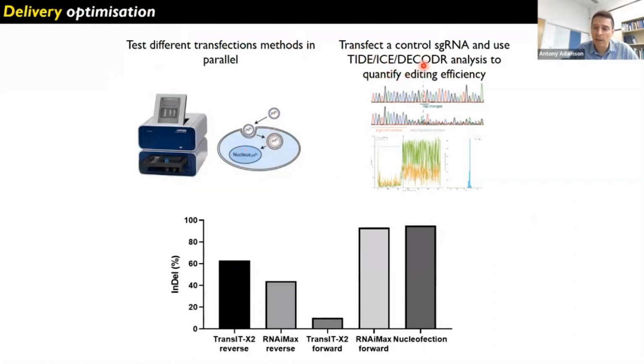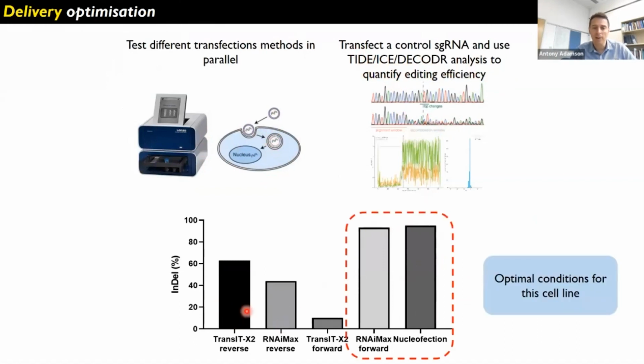And then we can use these kind of online tools like TIDE or ICE or Decoder to quantify the editing efficiency. And when we do that, we can compare the different conditions, and you can see really quickly here that clearly we could use, in this particular cell line, RNAiMAX with forward transfection or nucleofection, and we're getting around about 90% indel formation, so really high rates of indels.